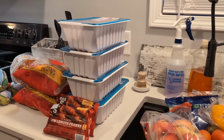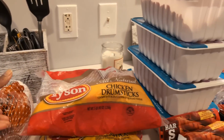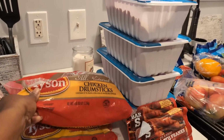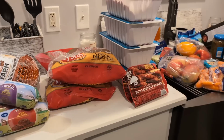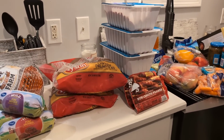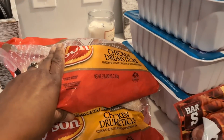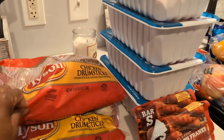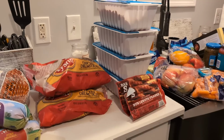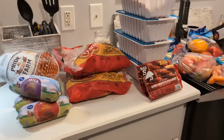But generally I get around 4. And then another saver here are these chicken drumsticks. I can usually, even still now, get these for 99 cents or around $1 a pound. This is a 5-pound bag here, and it was only $5. So that's a really inexpensive meat, and it's really good.